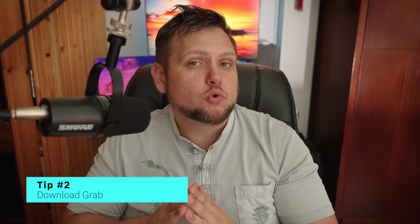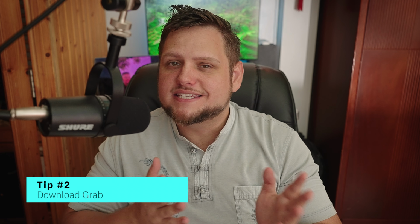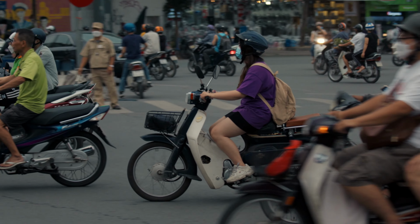So tip number 2 is more straightforward, and that is to go ahead and download Grab. Grab is essentially Southeast Asia's version of Uber or Lyft, and it's a good idea to go ahead and have it downloaded. And the reason is because taxis at the airport, right when you get somewhere, generally speaking, kind of upcharge you because they're waiting right outside.